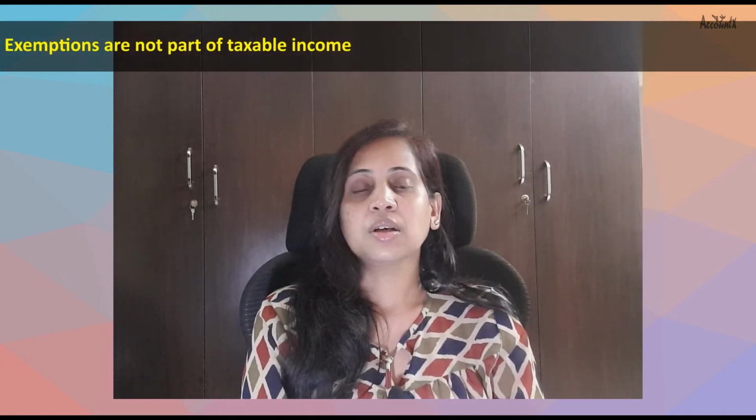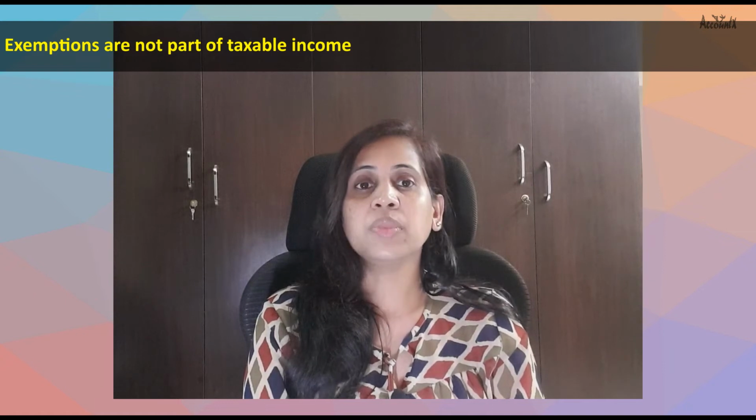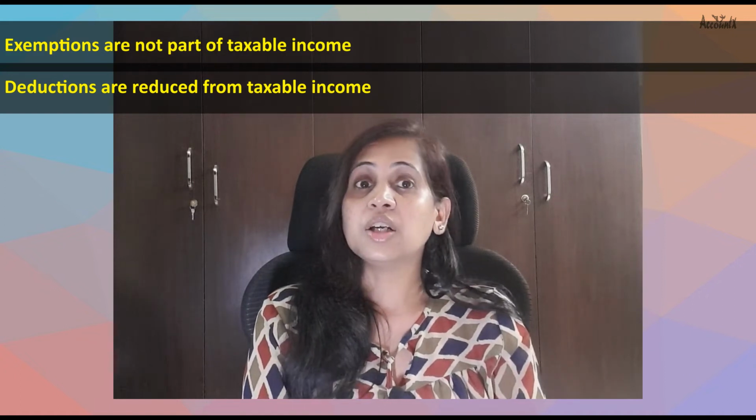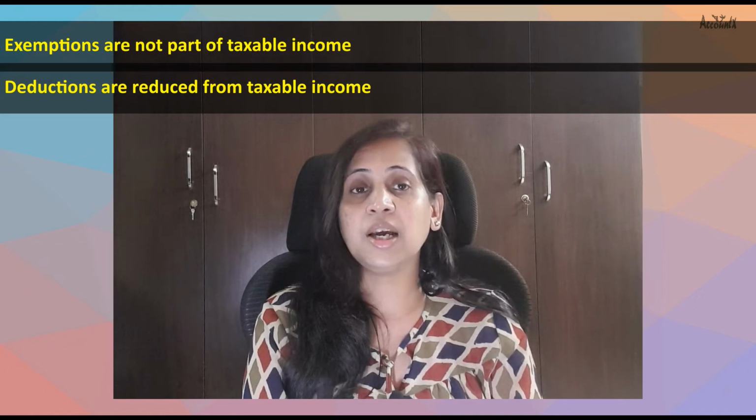If you have observed, first I said deduction and then exemption. The difference between the two is simple. Exemptions are not at all taxable and these do not form part of our taxable income, whereas deductions are reduced from the taxable income. For example, agricultural income is exempted, but we get deduction under section 80C up to 1.5 lakh for a year. Some benefits are available whether or not you make payment, while others can be claimed only when you pay for it.